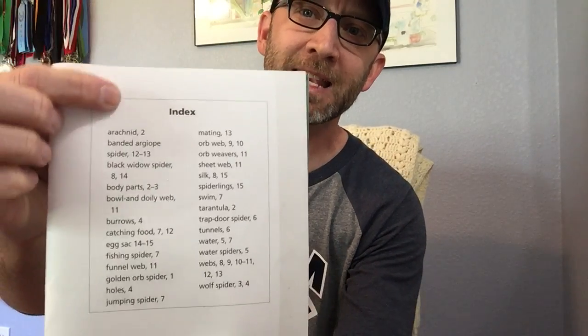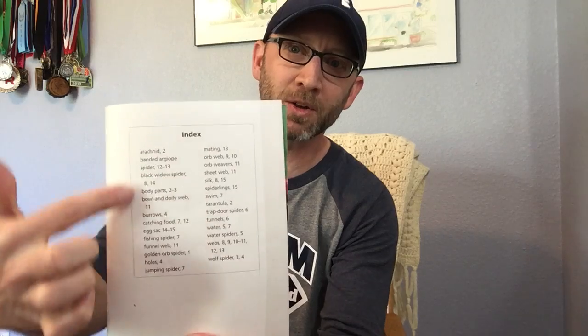And look at the very end what I see, the index. So if there's certain information I want to find, I know where to look to find it. We didn't see any maps, we didn't see any charts, we didn't see any captions, but we saw lots of pictures, lots of labels, a table of contents, and an index. 4 text features in this book. I think you're going to enjoy the book.